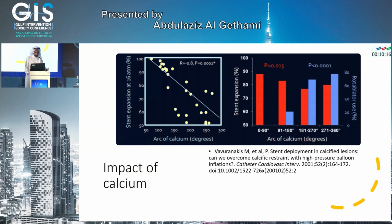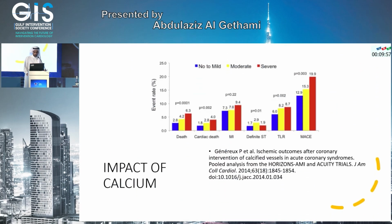That had been shown previously. We have had a lot of evidence raised in previous years. We showed that stent expansion goes with a higher arc of calcium, and the use of rotablator increases with increasing arc of calcium. The impact is also seen in patient outcomes. The more calcium you see, the more complications: target vessel revascularization, MACE, as well as MI.